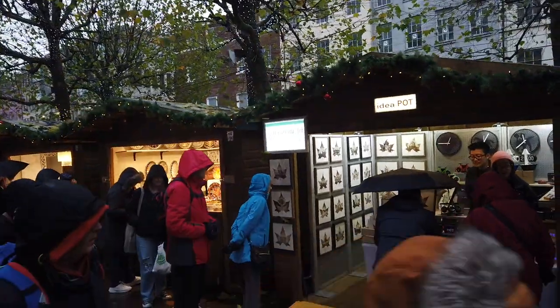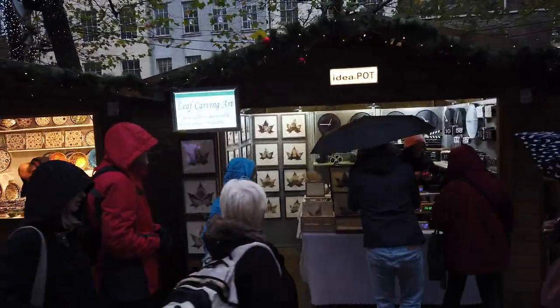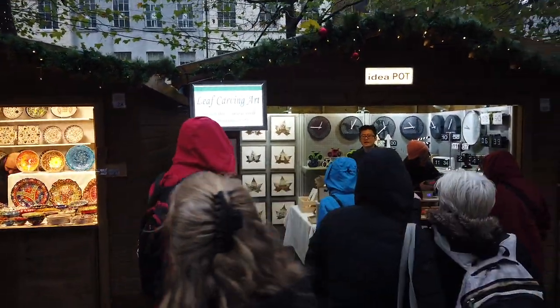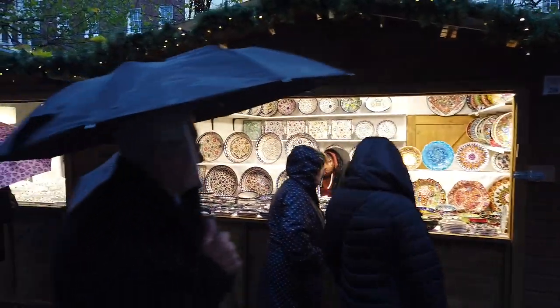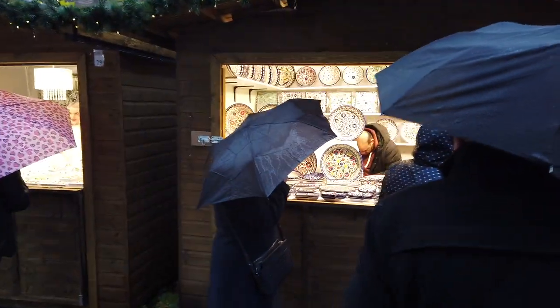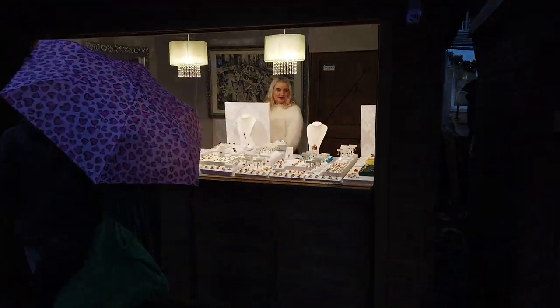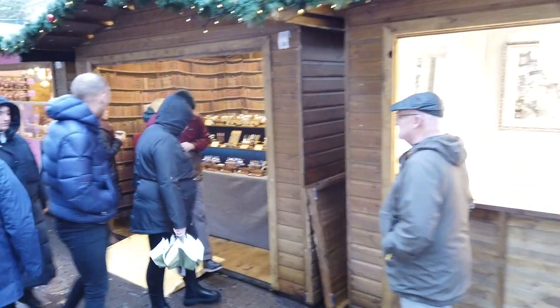So many lovely things. I know I probably keep repeating myself, but I just can't get over how gorgeous everything is. I feel like York is really good with their Christmas market for independent businesses and crafts, and I think it's really, really wonderful for things like that. Whereas you go to some other Christmas markets that are still absolutely lovely, but they're more food based and things like that. So it's really nice that they have some little independent makers and things.